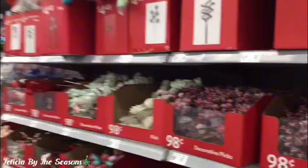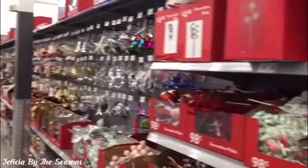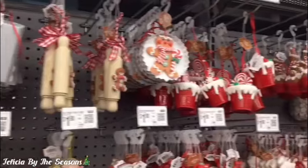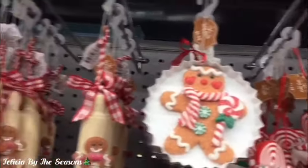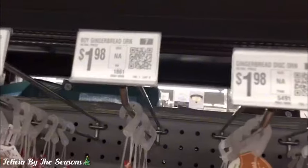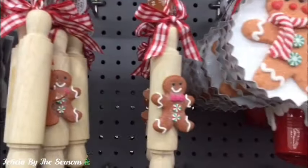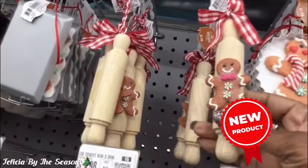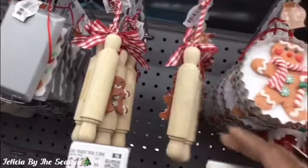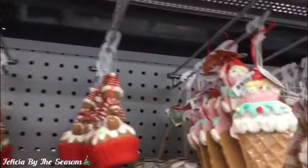So we're going to start with all the Christmas ornaments and the floral picks that they have put out. I see a lot of new ones this year, such as this particular Gingy here. And all of these Christmas ornaments here are $1.98. Now, this rolling pin Gingy right here is new to Walmart this year. It is so charming, and the little Gingy has a pink bow tie.